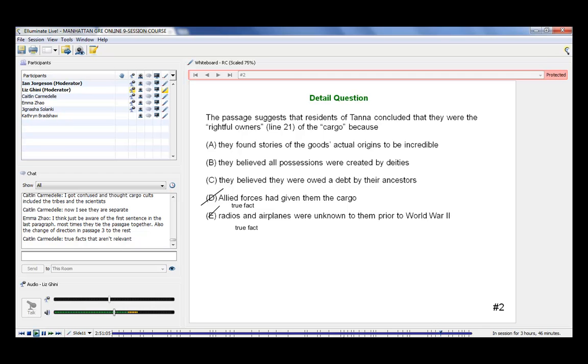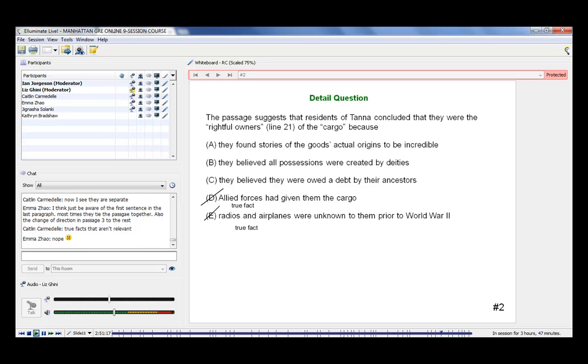So now I'm going to ask Emma to help us go through process of elimination with A, B, and C. Emma, is your mic working? Why don't you help us out here? Nope. Okay, that's all right. Why don't you type? So what's wrong with B? They believed all possessions were created by deities. What's wrong with B? You can even just highlight the word. There's one word that makes B problematic.